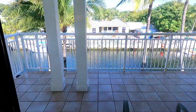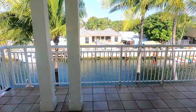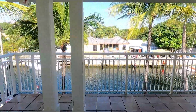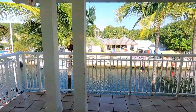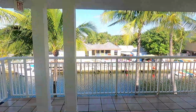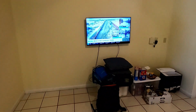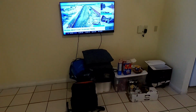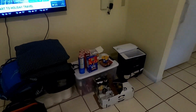That's the view of our balcony, just down onto the canal, and the boat is to the left. You can't see it in this view, but it's just tucked away from the left. Once I'm outside, you can actually see it. The dive boats have headed out for the day. We have a TV. Really could use some sort of table below it, but anyways, right now we've thrown all our gear in a pile over here.